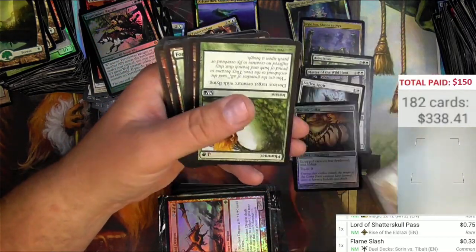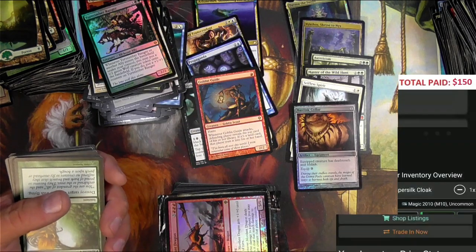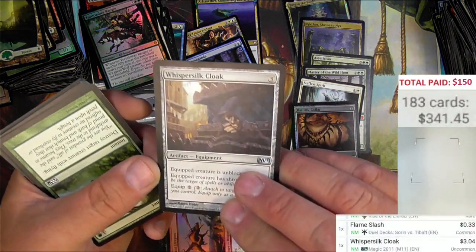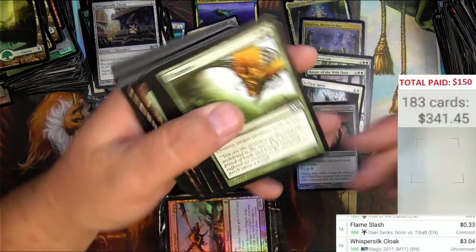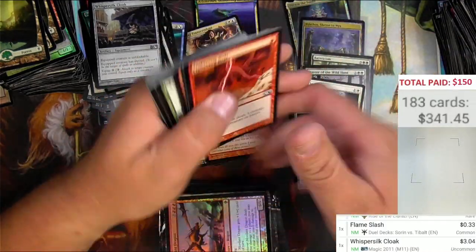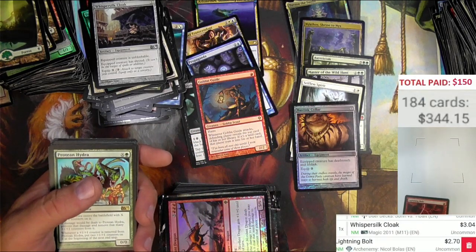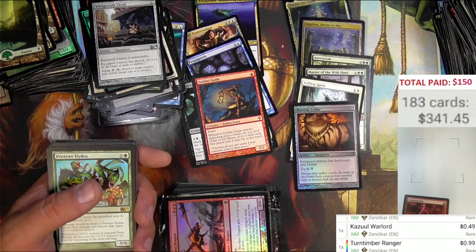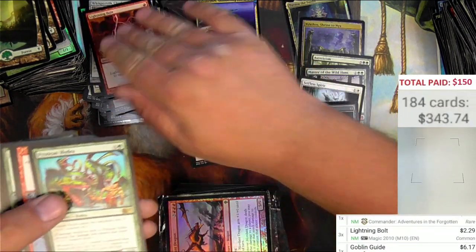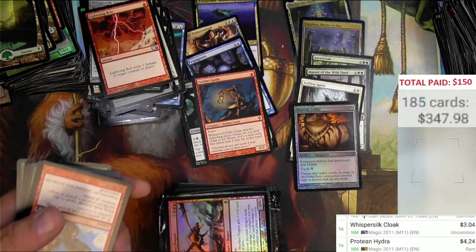Whisper Silk Cloak, that'll be a little bit. 2010 version, this is the 2011 version. $3 for Whisper Silk Cloak now. Another Lightning Bolt and a Protean Hydra, all right. Add it to this one. Protean Hydra. $4.